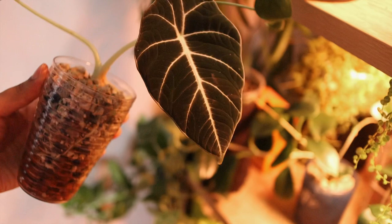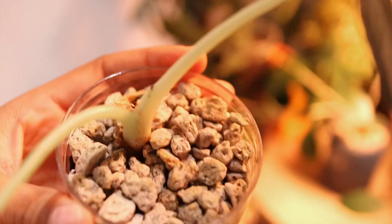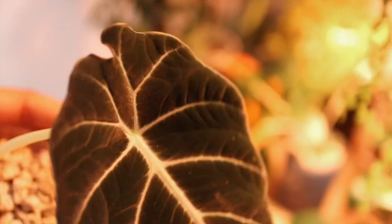Alocasia Black Velvet. This is his latest and greatest. It's so nice. He's in what everybody else is in. Semi-hydro, passive hydro. Leg at the bottom, pond at the top. One of his old leaves. Come on. We're going to need something else from you, buddy. One good leaf ain't cutting it. Behind him, we got the... What is this? Hold on, move.